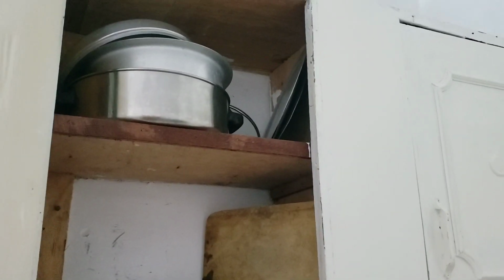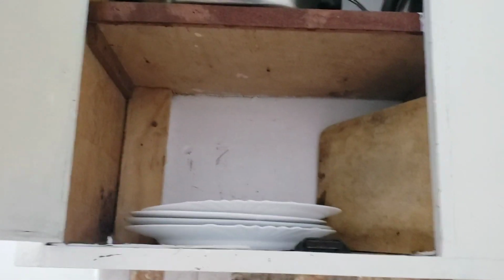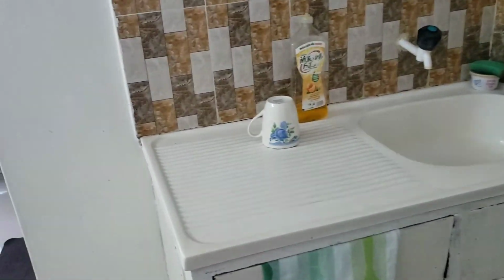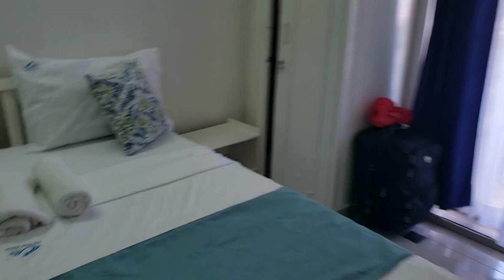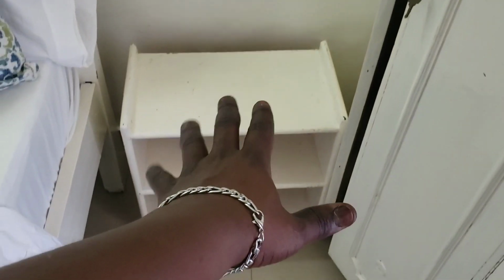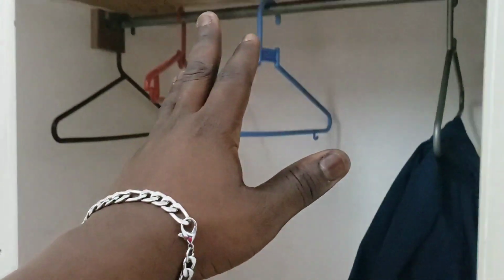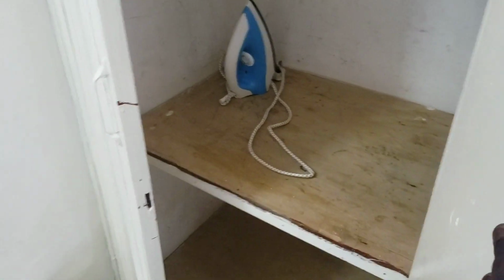We have the other cabinets there. These are the kitchen cabinets here to put everything you need. Masahani, plates, and sufurias here to just prepare a meal for yourself. Another cup there. On the other side, we have this amazing wardrobe here to put your stuff, like phones, jewelry, and everything when you are sleeping. And we have a wardrobe here to put your stuff. We have the iron box, and you have the hangers and everything here to put your clothes.